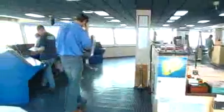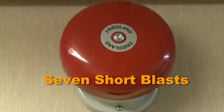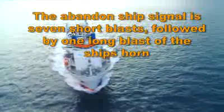In emergency situations, audible alarms will be sounded from the bridge, and you should memorize them for instant recognition. The first signal is a minimum of 7 short blasts on the alarm bell and the ship's horn. Riders are to muster on the bridge if safely accessible, or at a location as instructed by a crew member. The abandoned ship signal is 7 short blasts followed by 1 long blast of the ship's horn.